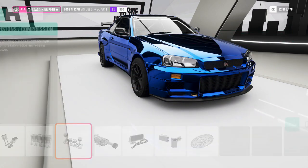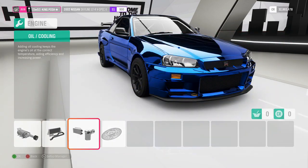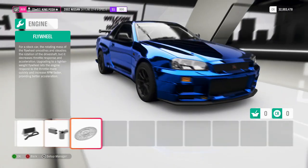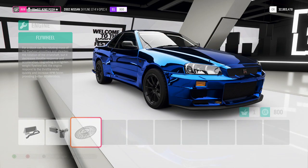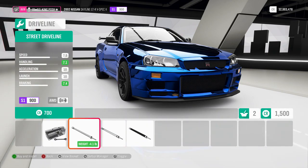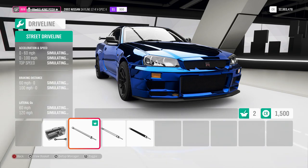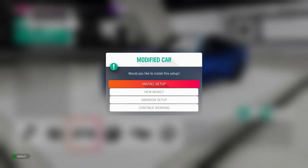Race engine block. Race pistons. Supercharger all the way up. All the way up on the intercooler, and on the race oil and cooling. And a stock flywheel. I guess I could have really went into that one too. Here, let's put those other ones on there. See, then I can only go to this one. See? Nothing's changed, so it really doesn't matter.